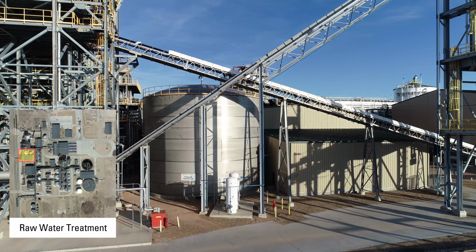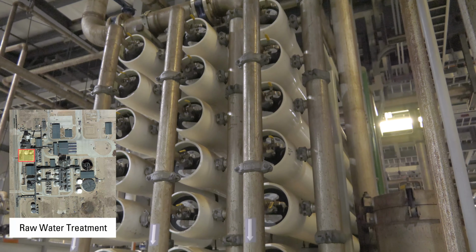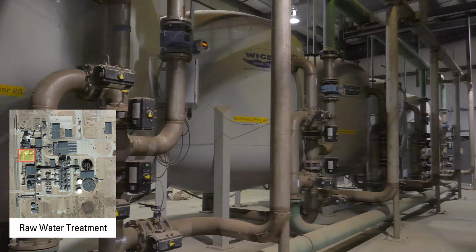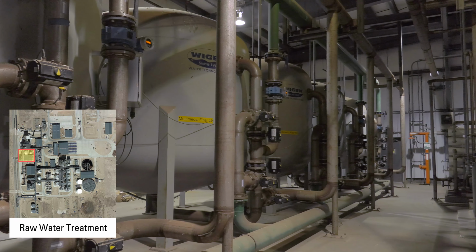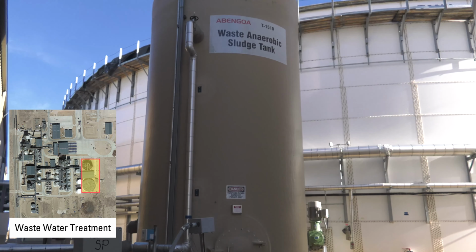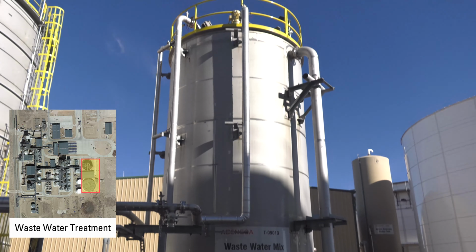From this tank, the untreated well water first passes through an initial sand filter system, followed by 2 reverse osmosis systems to produce process water. This is followed by a demineralization system to produce boiler quality water. On the southeast corner of the site, next to the fire water tank, is the wastewater treatment plant.